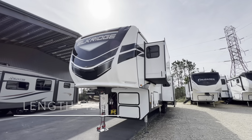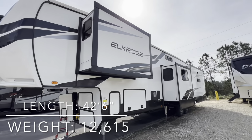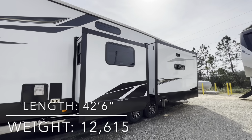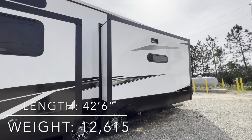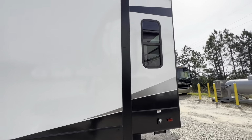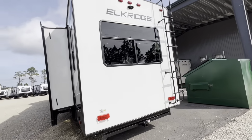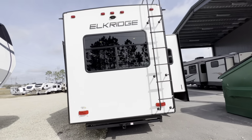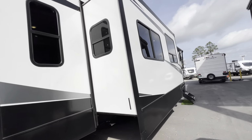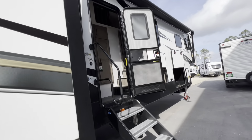I'd like to give a quick overview of the body. We have 4 slide outs. I'm going to put the overall length and the weight at the bottom of this video, but here is a good walk around. I love these long skinny windows they do. It just utilizes every wall space that they can to let in that natural light. You can get a good look at some of the features. Okay, now we're going to go into all of the details that this unit has to offer.